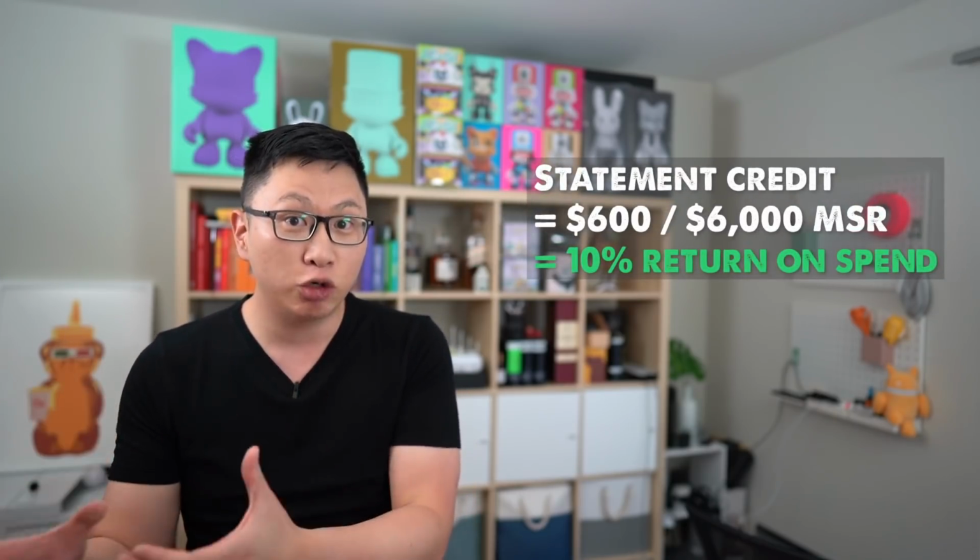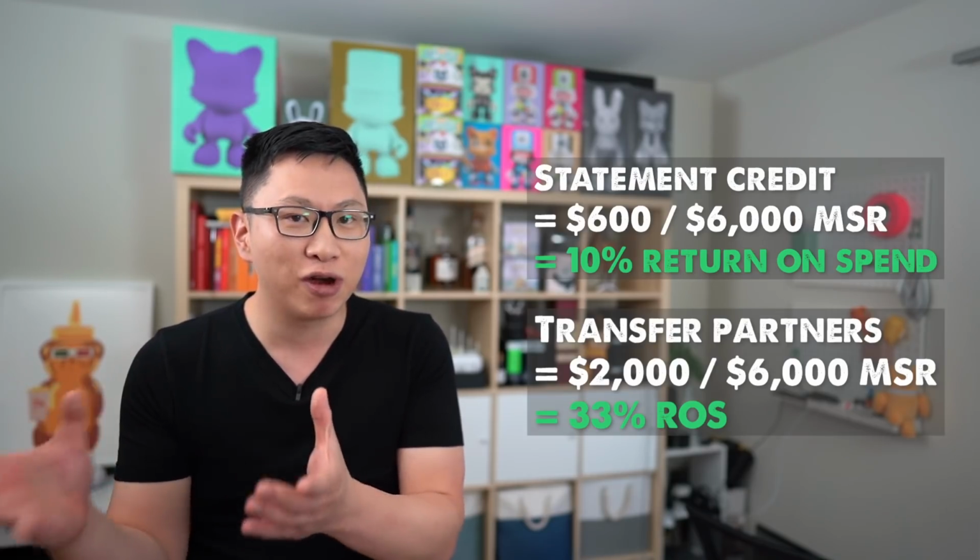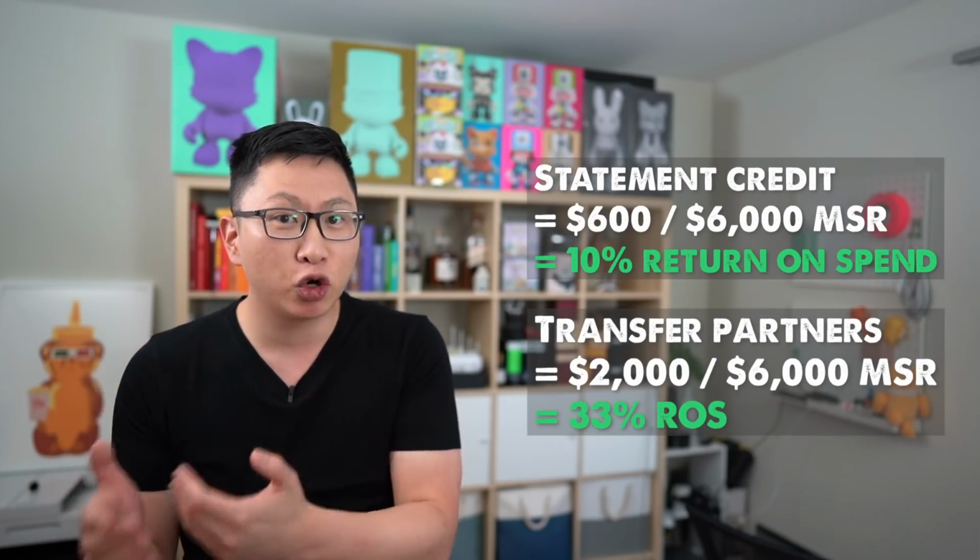For the minimum cash back option as a statement credit, you're getting about 10% return on your spend for that intro bonus. And then for the transfer partners at 2 cents per point, which I think is pretty fair, that's about 33% return on your spend.